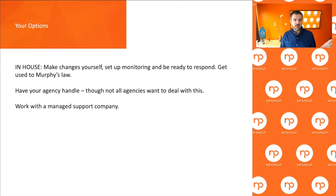Really quick, what are your options for ongoing support and help? Well, first off, you could do it yourself. Set up simple monitoring. Site goes down, it texts you, but be ready to respond. And one thing I can tell you is get ready for Murphy's Law. It's always going to be at the worst possible moment that something's going to happen. Number two, if an agency built your website, they could handle it. In my experience, not all agencies want to do it. Typically, they want to go from big job to big job. They don't really want to deal with just ongoing maintenance and support.